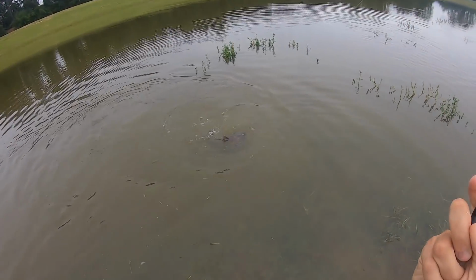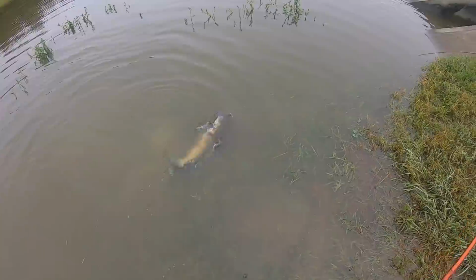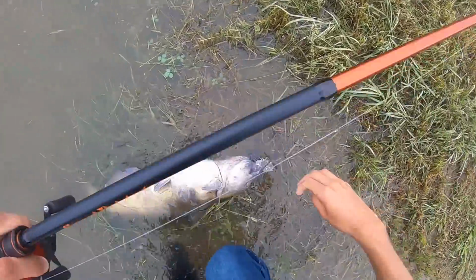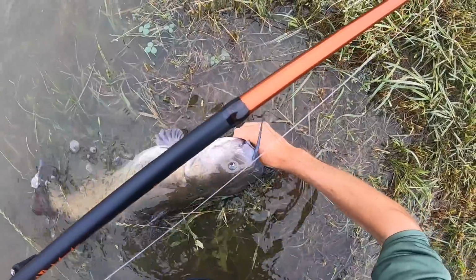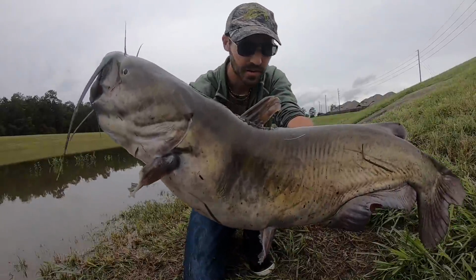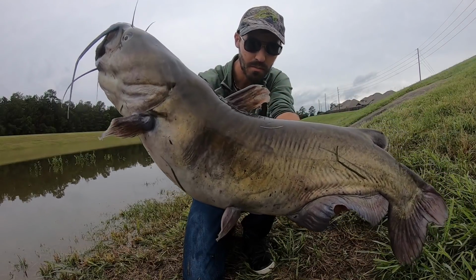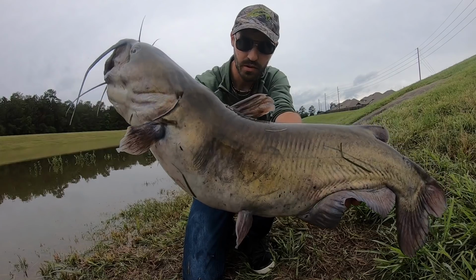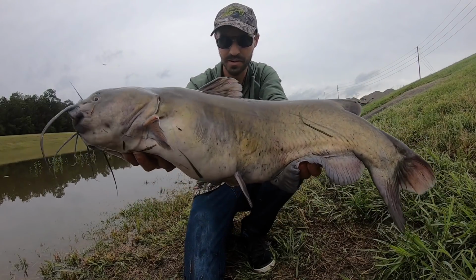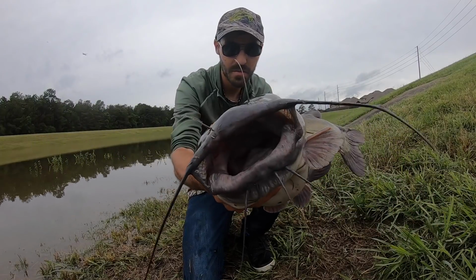Oh my goodness. Oh my gosh. Got him. Look at this thing. Check out that channel cat, guys. What an absolute unit. That guy destroyed the bass jig. The thump from that thing hitting my bass jig was crazy. I thought it was a giant bass. Wow.